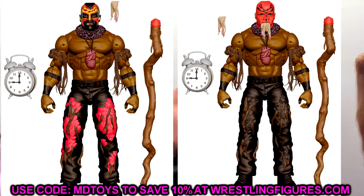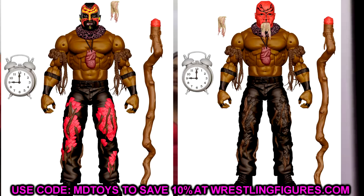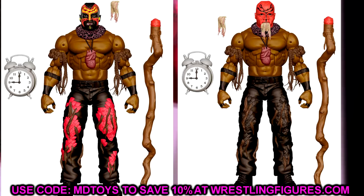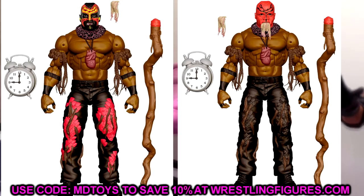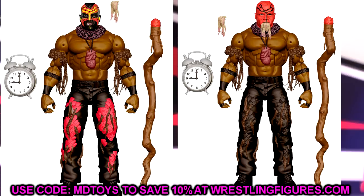I can't wait for both of these. I'm absolutely going to try my best to get both of them. I love the Boogeyman with the red head sculpt. This is sick. I did not expect to see this today, so having him in Elite 99 gets me excited. I'm excited for this one.